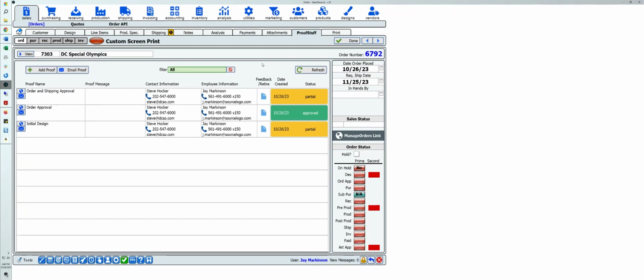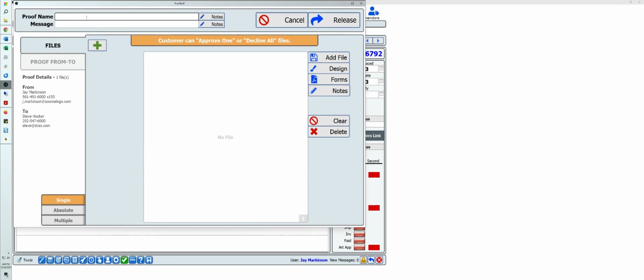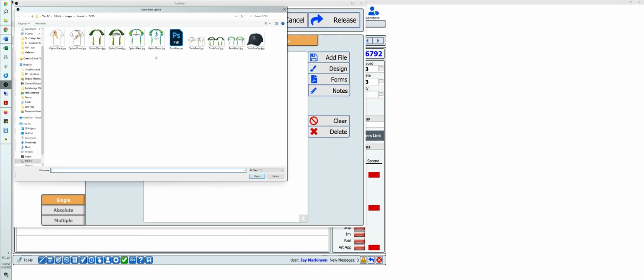Nicholas asks, I can't see retired proofs through onsite. Can you show how to see it? You'll just see it here on the order. So if you have a retired proof here, let me see. I don't think it'll let me retire it. Yeah, I can't retire it because it's been acted on. So let me just add a proof real quick. I'll just do a test proof. I'll add a file, I'll do this design, and I'll release it.